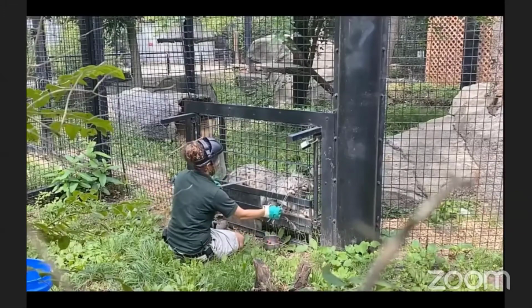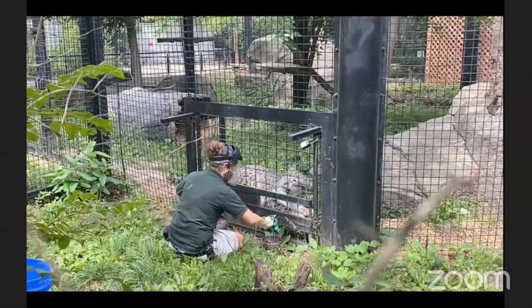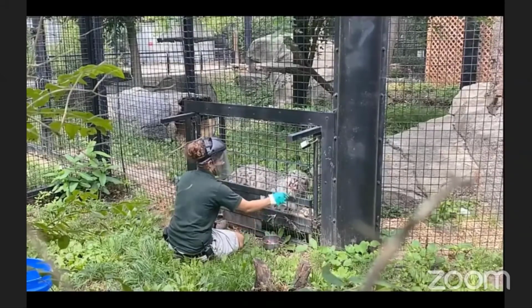You'll see in the following video how some of the behaviors that we train with the black rhinos allow us to take better care of them through regular health checks, blood draws, injections, and more.